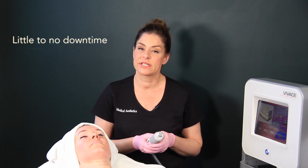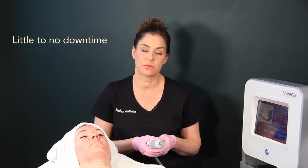There's no downtime with this really. It's a little to no downtime. So usually when doing this treatment, people can leave looking a little red, but by the next day, really can't tell they had anything done. But through the weeks, they do see more gradual progression as far as what their skin looks like and getting the results that they wanted to achieve.